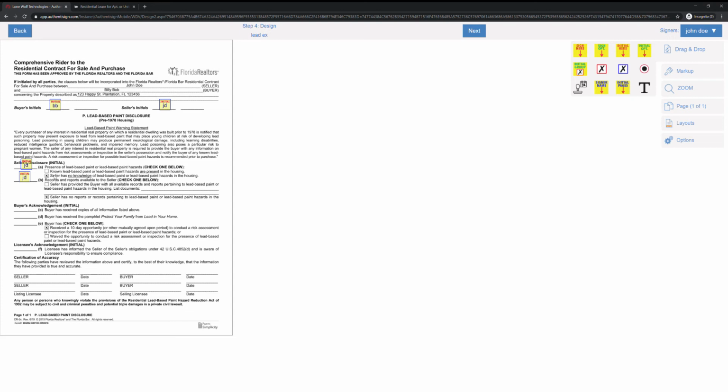If you have questions about this, contact me and I'll advise you on which you need to mark depending on the situation. And Part B, what they're initialing, in this particular example, once again, the seller has no reports or recordings. Now, if they do have reports, then you'd mark the other section here, and you'd have them provide the buyer with all available records and reports. And you could list the documents here of what they're providing. So that's if the seller has documentation about lead-based paint. Once again, for this particular example, we're going to say that there's no reports.